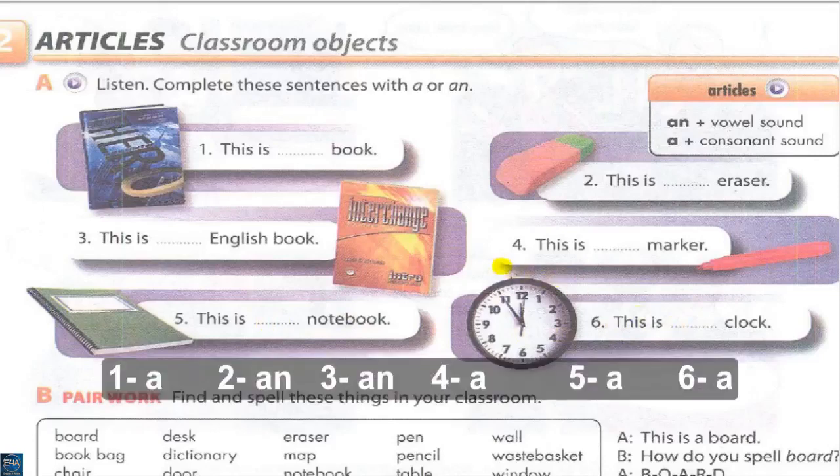Again, the answers. Number 1, a. 2, an. 3, an. 4, a. 5, a. 6, a.